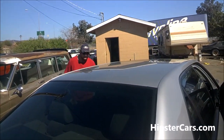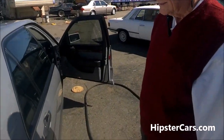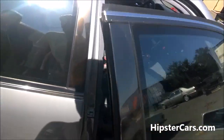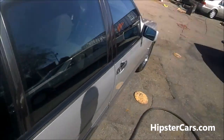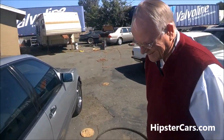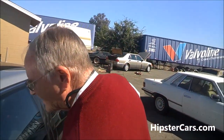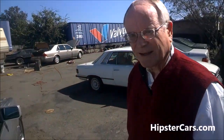You hooked the battery up? Yes. We put a new battery because it was dead when I came back. There you go. It should work. Works. Good. Have you had issues with this? No. On these cars, this is the number one window that almost every one I get will have, this back window regulator out of it.